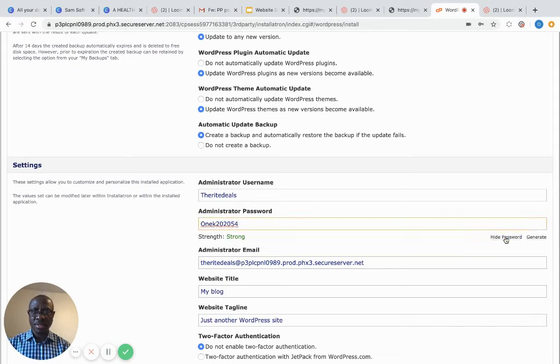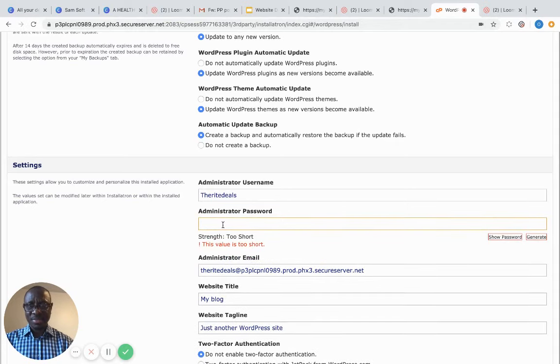So you can check that. So that's what the password is. If you want to know that, I'm going to change it. Then hit hide again, so that it can be encoded.